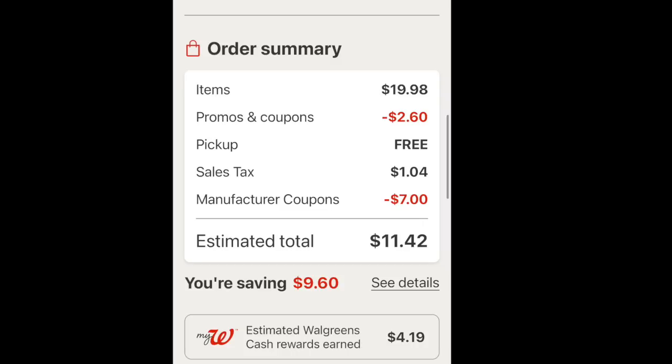If you want to use $10 in Walgreens cash, if you have that on your account, go for it. You'll pay $1.42 and you're getting back $4.19. It makes these roughly $3-ish each, which is a very good deal.